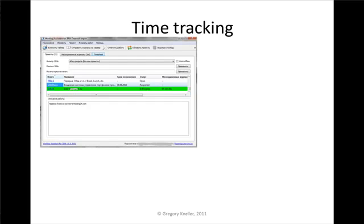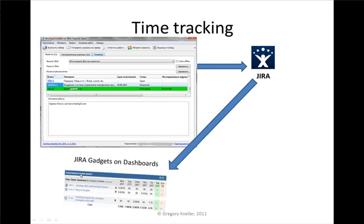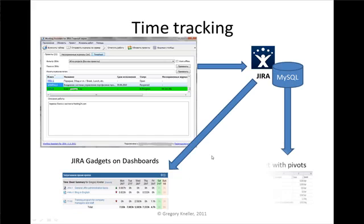It looks like a desktop program, and in this program people can select a project using JIRA filters and switch between tasks. This information is also logged to JIRA in Worklogs, and then shown in JIRA gadgets on dashboards, on user dashboards, in different views.